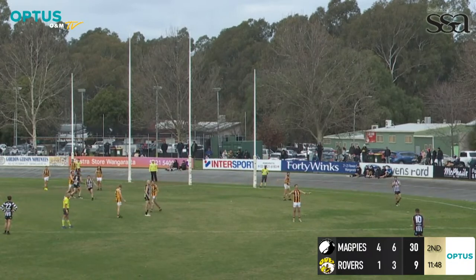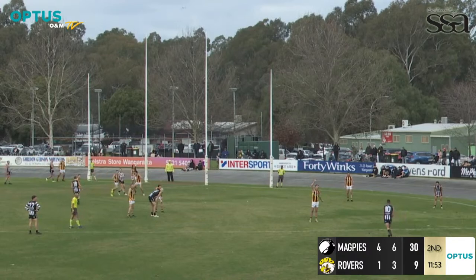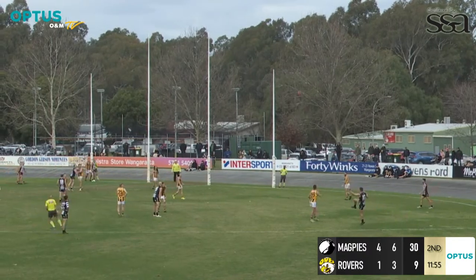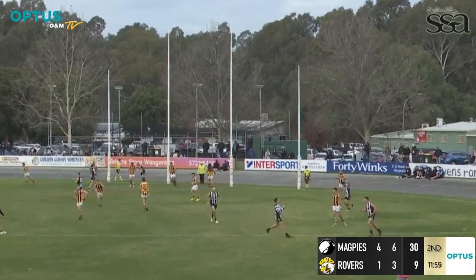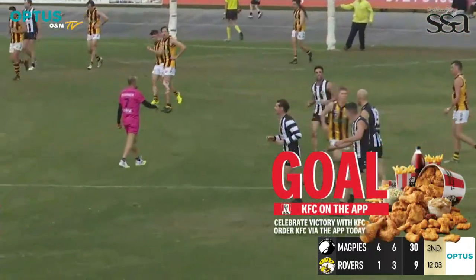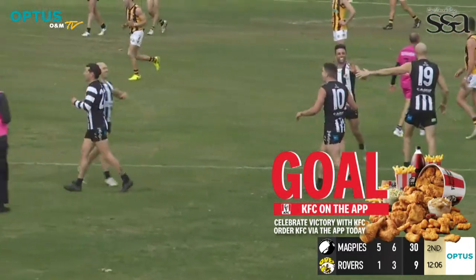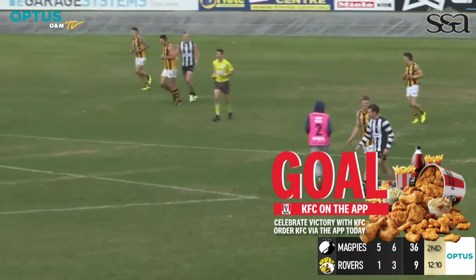And this is another shot on goal here. And Dan Sharrock, I'm going to back him from here, boys. Yeah, the grandstand have got a great look at this. Sharrock comes in. He kicks from 49. Kick on the way. Thank you very much, Monty. He nailed it. Gee, that's a good finish. Expect nothing less from Dan Sharrock when he's got the footy in his hands. There's always a little bit of magic. 5-6, 36, Rovers 1-3-9. Still a goal of the day contender.